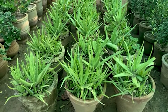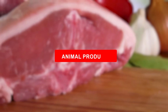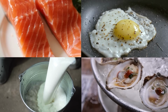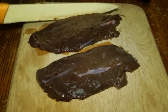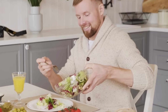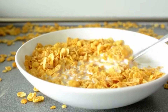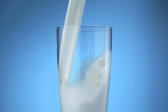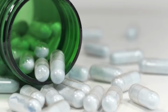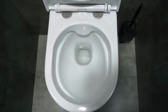Unlike many other nutrients that can be sourced from plants, B12 is almost exclusively found in animal products. The best sources include lean meats, fish, eggs, dairy, and shellfish, especially clams and liver, which contain the highest amounts. For those following plant-based diets or struggling with absorption, B12 fortified foods like cereals and plant-based milk, as well as supplements, are crucial.